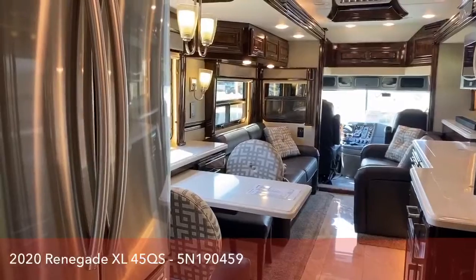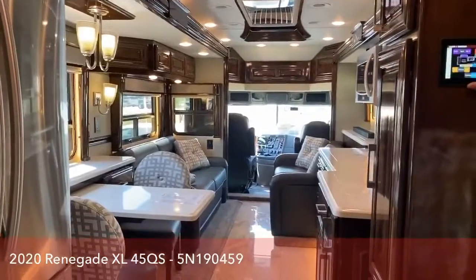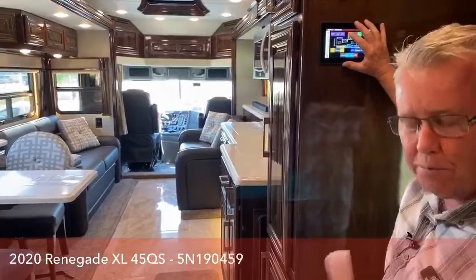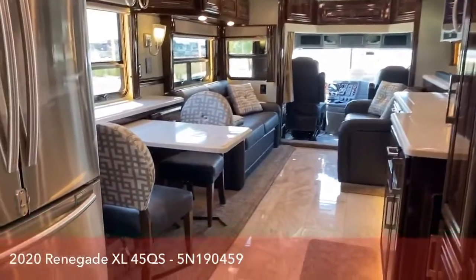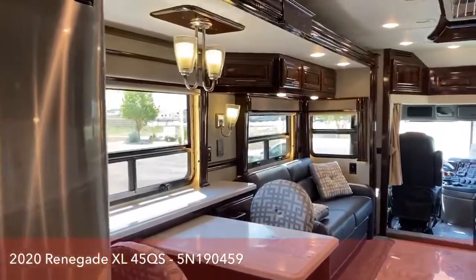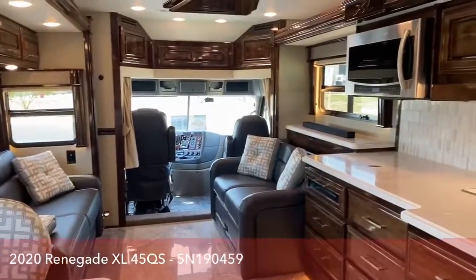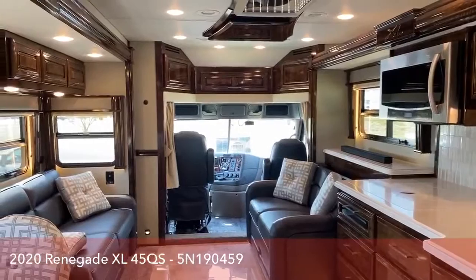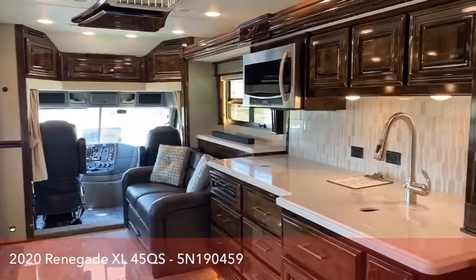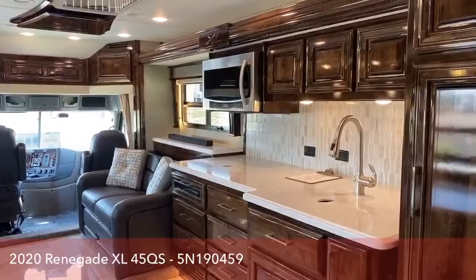People ask sometimes about the refrigerator being in a slide. Back in the days when everything was a propane refrigerator, that maybe got to be a little bit more of an issue. These are residential refrigerators that run off your batteries and inverters. There's really no problem with it. It's 18 cubic feet, so you get a much bigger refrigerator nowadays with the residential. And then finally our kitchen slide. And you see it's a very smooth, quiet slide out mechanism.